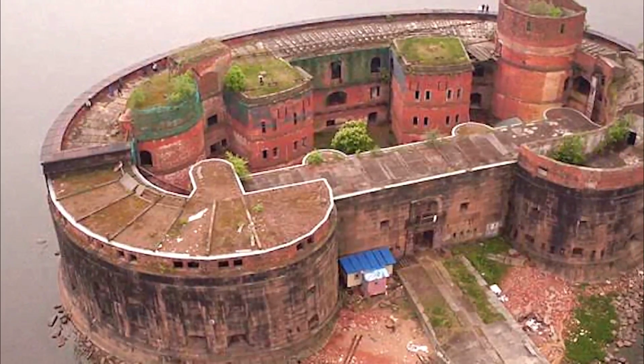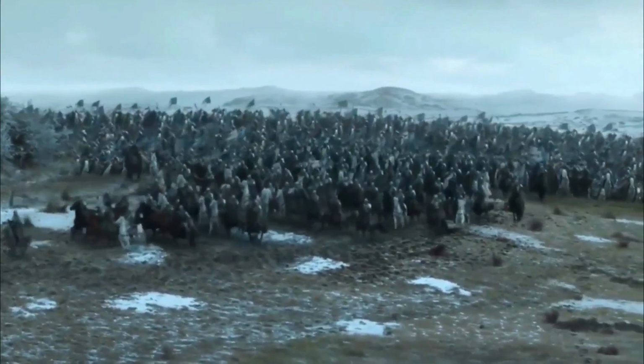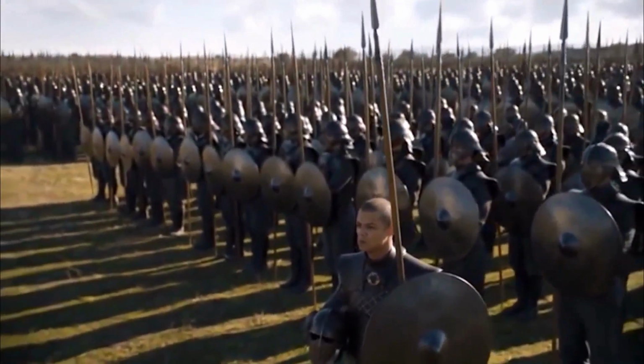But let's get back to Alexander itself. The magnificent stronghold had a floor space of almost 54,000 square feet, and it could accommodate up to 1,000 troops. And Alexander's defense capability was certainly formidable.